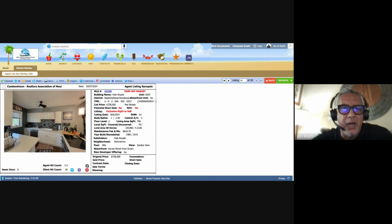Woo! Maui Royale took this one off the market temporarily. A 1-bedroom, 2-bath. Been on the market for 62 days. This is a well-loved residential community. Lots of different amenities there, multiple pools. Does have an actual hot tub. Does have tennis courts and basketball up on top. It is a well-loved community. So that's all I have for today on the Hulahan.